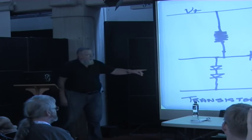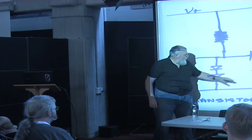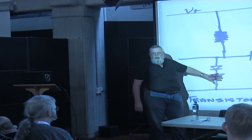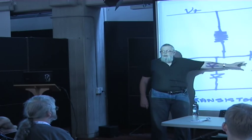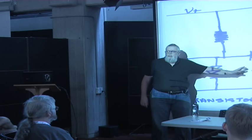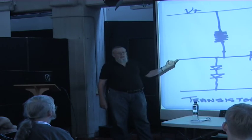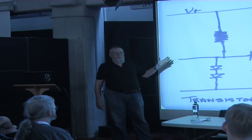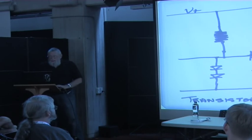So the reason for the resistor is, if the voltage across this resistor rises more than the equivalent of one diode drop, you start turning the transistor off. So you end up with a constant current source. As I say, because you're controlling the base of it, pulse width modulate that and you can vary the brightness. Just do it fast enough.